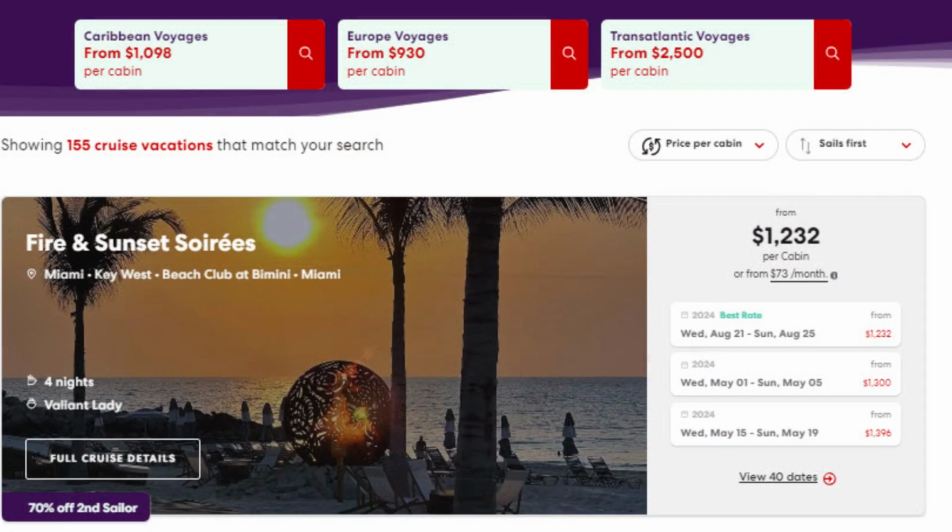Now for this comparison, I'm going to pick a date that's in 2025, so that will increase our chances of having solo cabins available. So we're going to consider a sailing on the Valiant Lady, a 4-day sailing leaving from Miami going to Key West and Bimini, and this is going to be August 20th through the 24th of 2025.